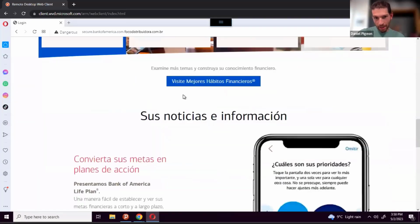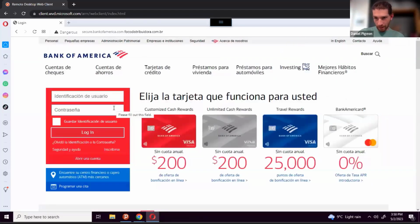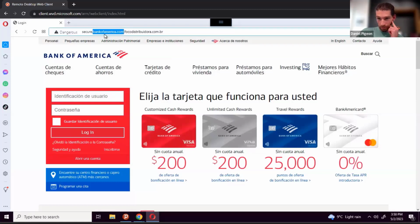So it depends on how lazy the scammers are. Sometimes you get a really convincing phishing website. In this case, it's half-baked, I would say. Also, the favicon here is not great, but the usage of bankofamerica.com as a subdomain is a good tactic. And sometimes it's even better, like secure bankofamerica.com, and assuming you won't have the "dangerous" warning here, it would be confusing.